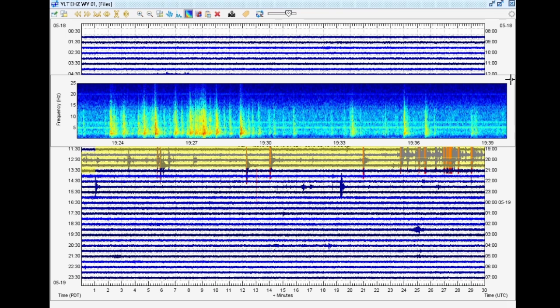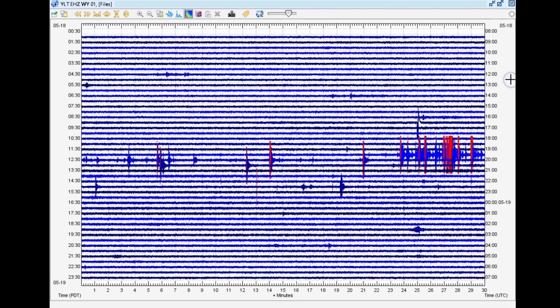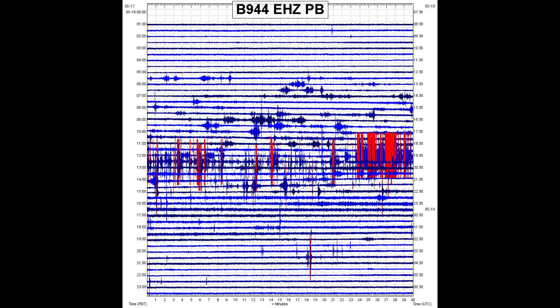The following audio you hear is for the May 18, 2018 swarm near West Thumb Lake at Yellowstone. Remember, every crack and pop that you hear is an earthquake. This audio was taken from Seismic Station B944. And turning off the spectrogram, this is what the swarm looked like right there. So, check it out.